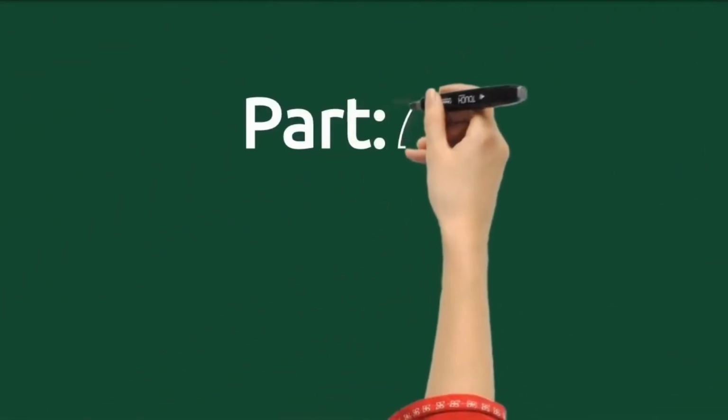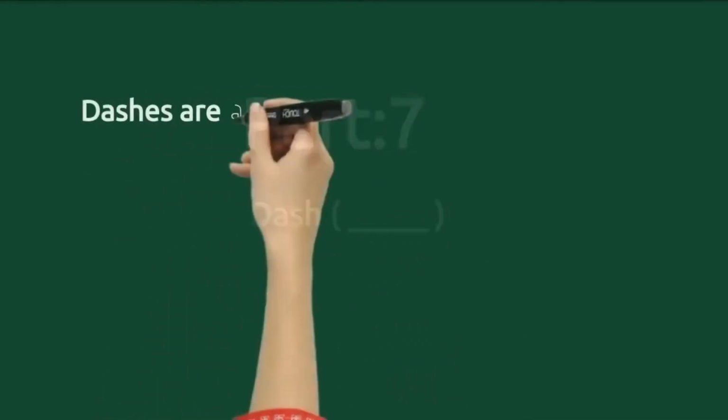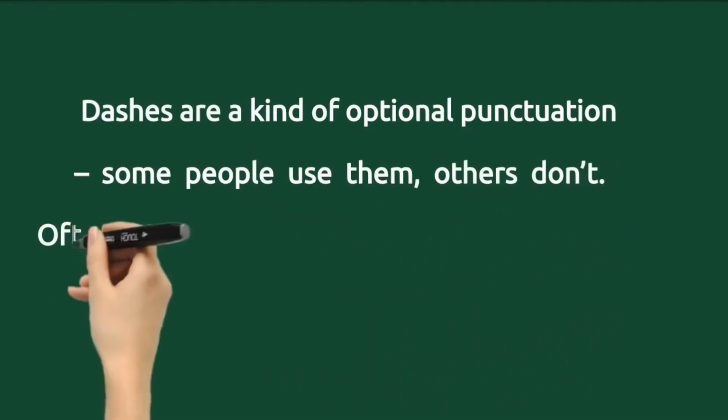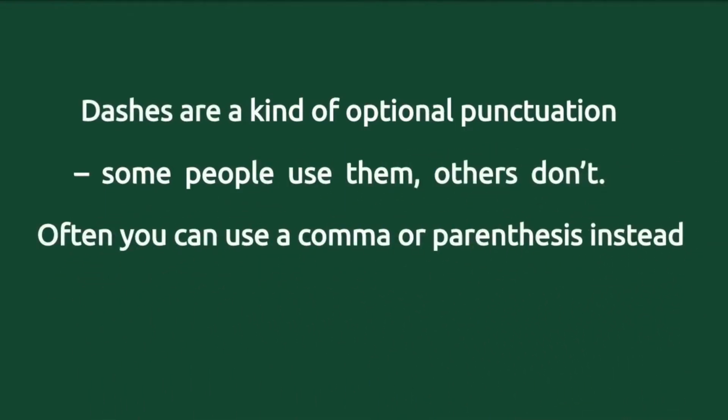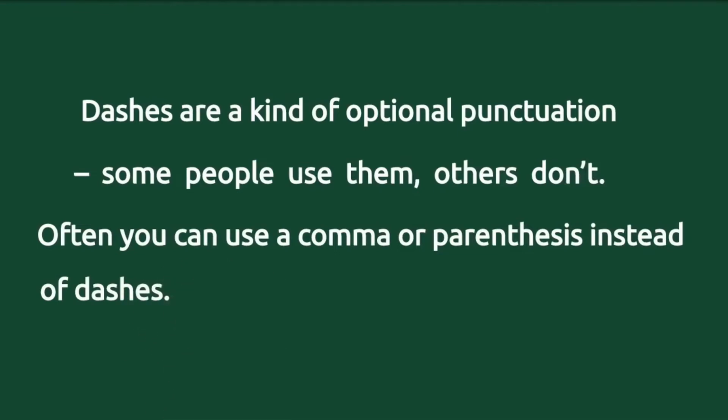Part 7. Dashes are a kind of optional punctuation. Some people use them, others don't. Often you can use a comma or parenthesis instead of dashes.